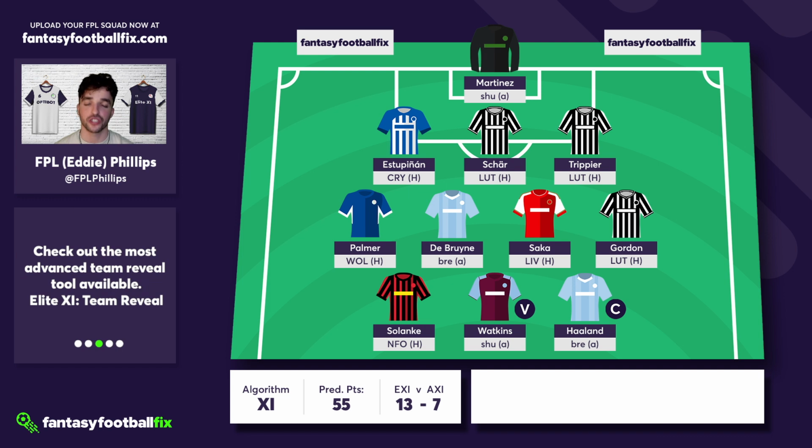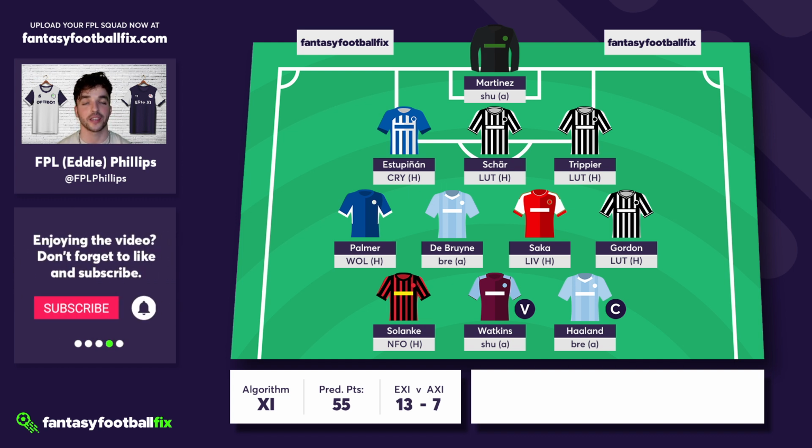And then Ollie Watkins, Sheffield United away. Nice fixture for Villa, as we mentioned earlier. He takes the vice-captain's armband. Then Dom Solanke, off the back of yet another goal against West Ham in Game Week 22. He's taking on Nottingham Forest at home. Again, looks a very nice pick for the algorithm side.